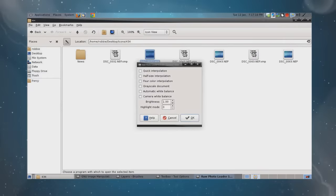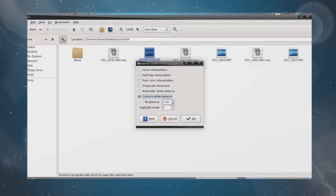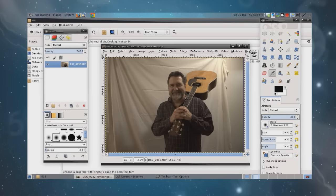Let's just try opening it one more time and see what these options are. Camera white balance. Okay. That might be all it is. Why don't we try camera white balance first, just in case the camera actually embedded some information about the white balance, because you could see that it was off there and we were getting a real green tone from your lights. There it is. It actually looks great. So I didn't even need Darktable as an interim step, and GIMP was able to open it up. But keep in mind, if you get the colors wrong, white balance is where it's at.